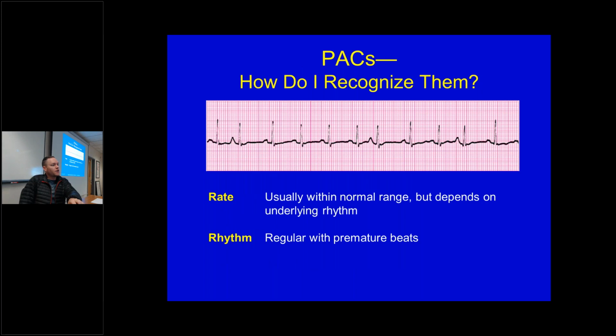All right, so here, how do you recognize the PAC? Where is it? There's a couple of them. So if you weren't looking at the P waves and you just quick glanced at this strip and were looking at those R waves, what would that look like?